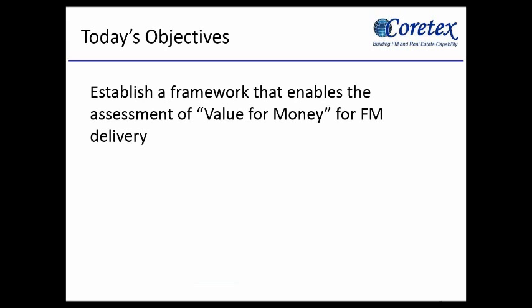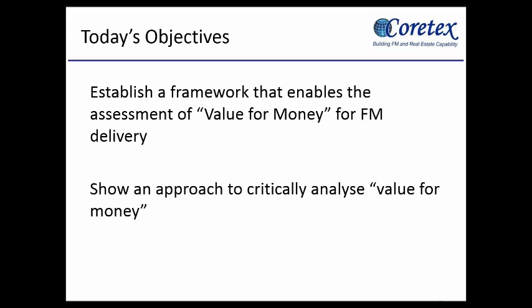So in terms of today's objectives, it's to establish a framework that enables assessment of value for money for FM delivery, so it's looking at the wider context of value. And then an approach that we've used to critically analyse value for money, although recognising that people here might want to develop their own approaches, and just some of the things that we've learned and feel might be useful for you separately.